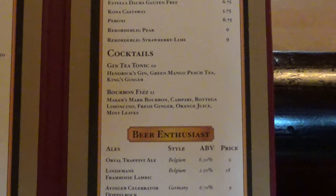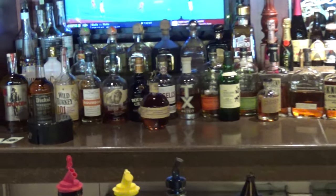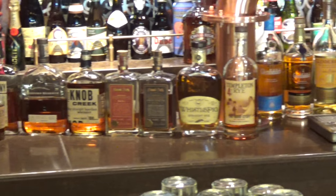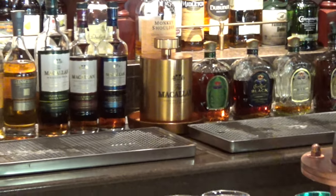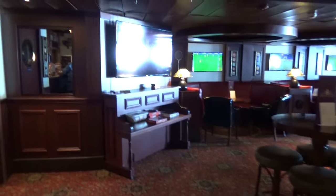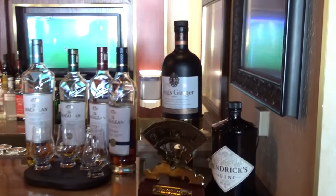Their cocktail list is not quite as grand, or their wine list, but they do have a lot of whiskeys too. Like if you're a whiskey drinker, you are gonna be in luck over here. I mean, this is a lot of whiskeys, and fancy stuff too. Obviously Disney Cruise Line is a higher-brand cruise line, so you've got a Macallan tasting flight and all sorts of ridiculous stuff you could do. You know, lots of higher priced stuff. But anyway, really love this spot.